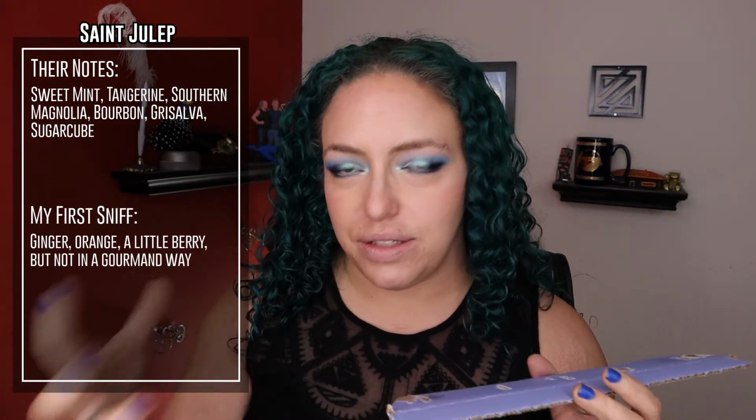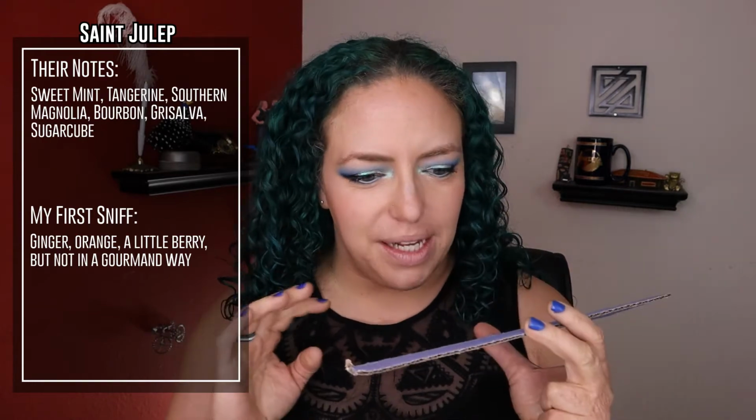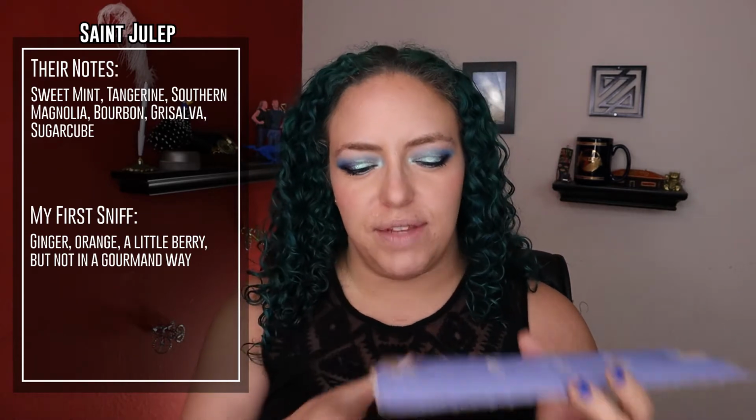I'll go with the first thing. It's ginger, but not in a gourmand way. It is ginger as though there's a ginger biscuit in front of you, but it's very wearable. Almost a little bit of orange, maybe even berry, but once again, very wearable. Nothing about this is gourmand. Like, it's not making me want to eat this stuff. It's the perfumed version of these things.